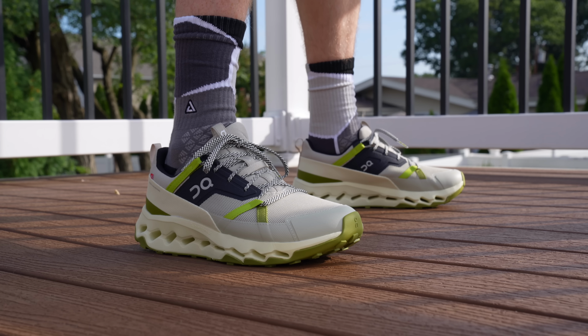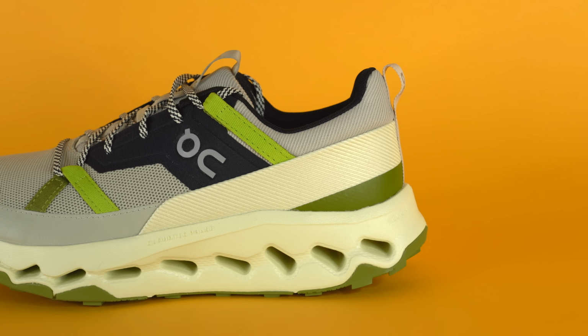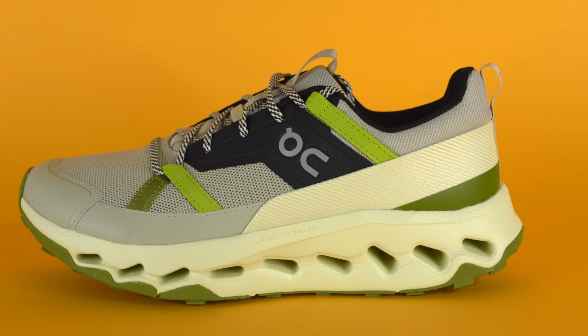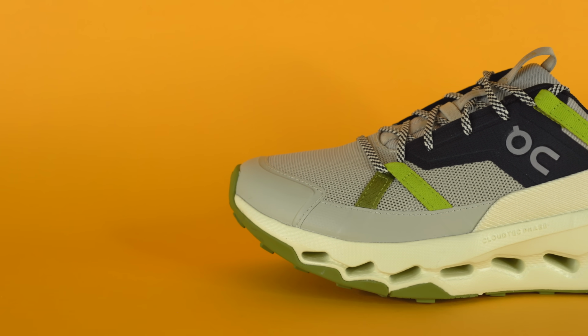Obviously most of the padding will be towards the heel of the shoe, but you've also got some nice padding in the toe area. Now that padding does come at the expense of some breathability. That said, for hiking shoes, I don't know if breathability is always the main focus, and it's still a relatively breathable shoe. It's just not as breathable as some of their running sneakers.